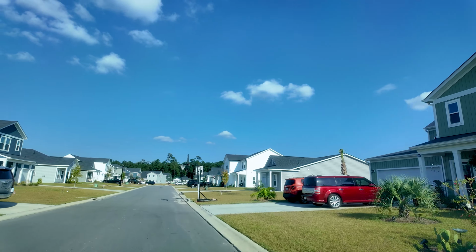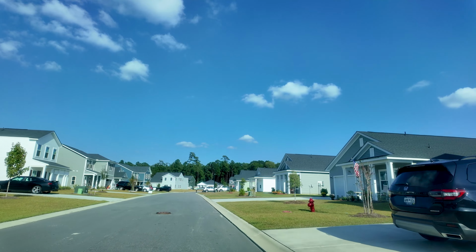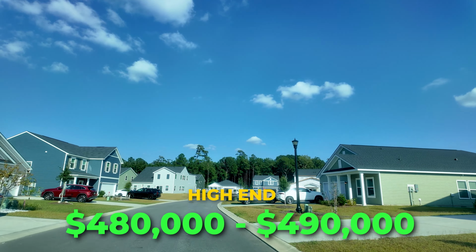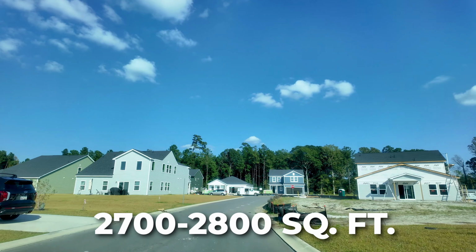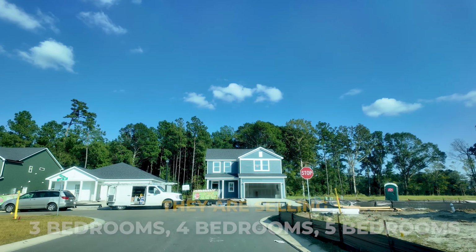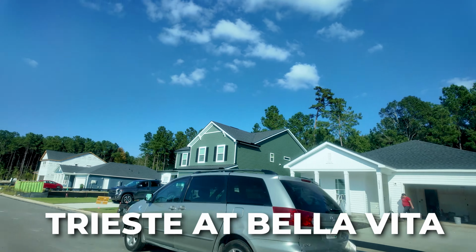Again, you can get a home in here for between $350,000 on the low end for their smallest homes, around 1,600 square feet, to just under 500,000, around 480 to 490,000 for their bigger homes, around 2,800 square feet. They're selling 3 bedrooms, 4 bedrooms, and 5-bedroom homes in this community. The builder is Ashton Woods. And again, this is Trieste at Bella Vita.